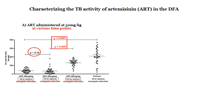So we know that at 24 hours before mosquito infection, artemisinin has an effect on the asexual stage plus early gametocytes, whereas 10 hours before mosquito infection means more or less day 4, when mature gametocytes were present. So the activity was great at this point, which is close to acting on the mature gametocytes.